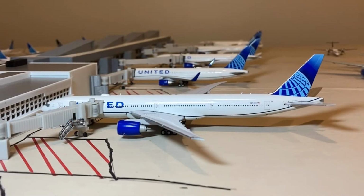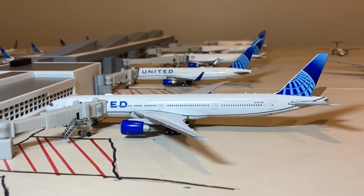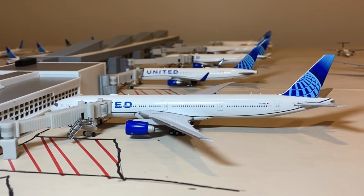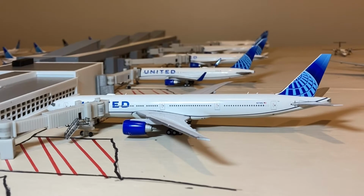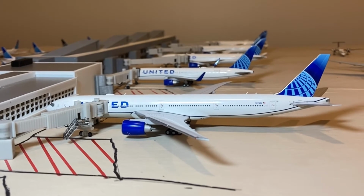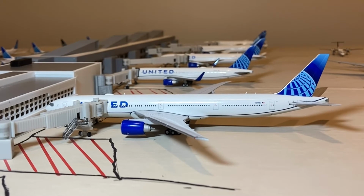And then we have some very interesting news. United is temporarily, this is fictional anyway, but United, in my model airport, is temporarily bringing back the 777-300ER on services between Washington Dulles and Frankfurt. I believe they used to do 777-300ER services back in 2019. I'm not entirely sure, but yeah, this doesn't seem too far-fetched considering the increased travel demand for vaccinated travelers between Europe and the U.S.